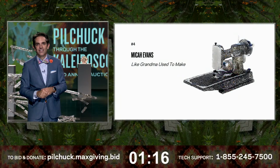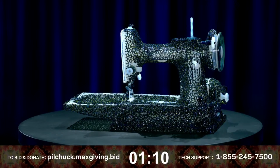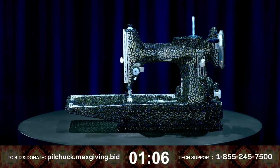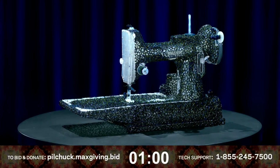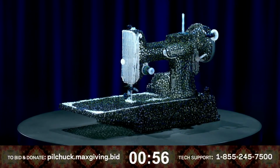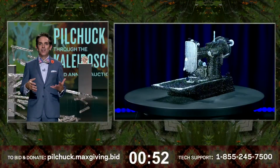Item number 4, Like Grandma Used to Make by Micah Evans. This modern interpretation of a sewing machine was created using flame-worked borosilicate glass. Micah Evans is a glass artist originally from Washington State and is now based in Austin, Texas. And this piece, actually an exact replica of the sewing machine that Micah's mother used to quilt. So how cool is that?